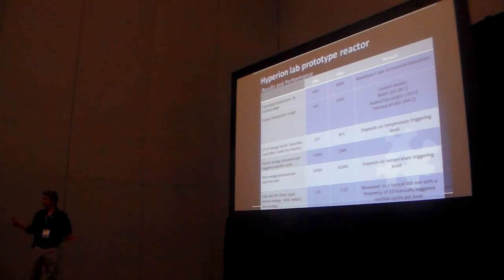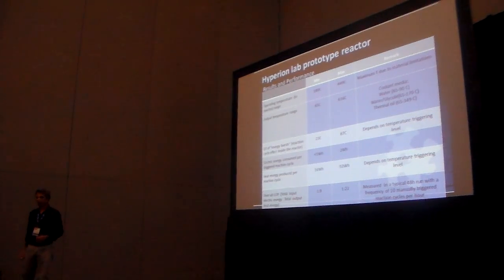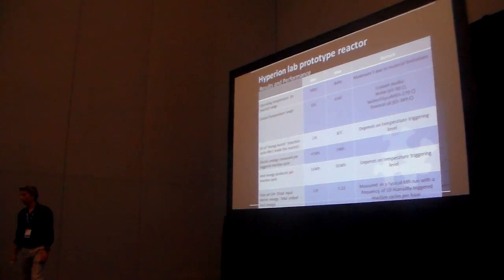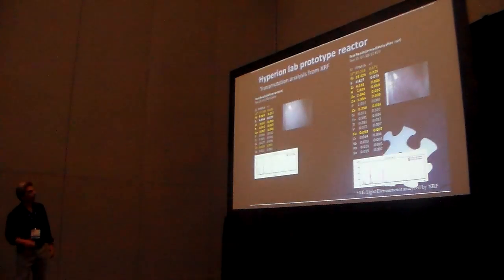Well, this huge difference depends on the different triggering level temperatures that we use. The higher the level of triggering, the bigger the performance we get. By the end of the day, because we're very dumb engineers, we get only from 1 to 8, 1 to 22 performance, as these reactors were not designed for proper calorimetry and performance.